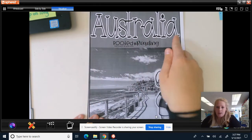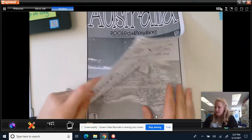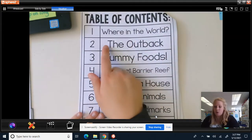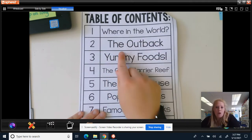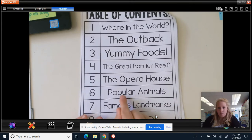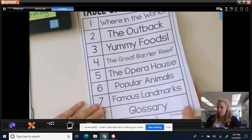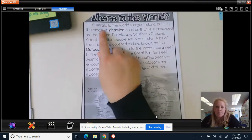We're going to read about Australia by the looks of the front cover. That's a real-life photograph, so this is going to be a nonfiction text. And we'll go ahead and get started. Your table of contents, make sure that you're following along on your own packet. We're going to read about where in the world is Australia. We'll read about the outback, yummy foods that they eat, the Great Barrier Reef, the Opera House, popular animals, famous landmarks, and there's a glossary at the very end. Okay, make sure that you follow along with me.